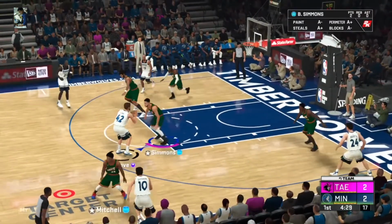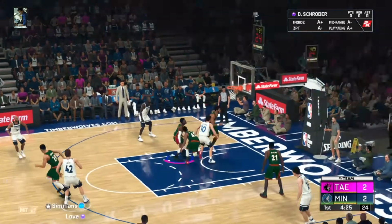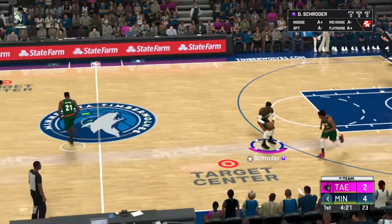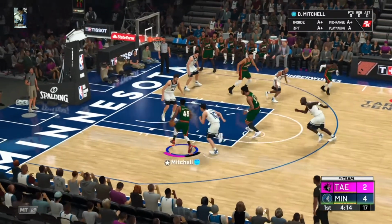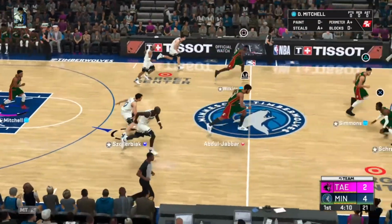Love up top. Pulled the shot a little left, but the bounce goes his way. You can learn a lot by watching him operate in their offense. Mitchell outside. That shot off. Great D that time from Love.